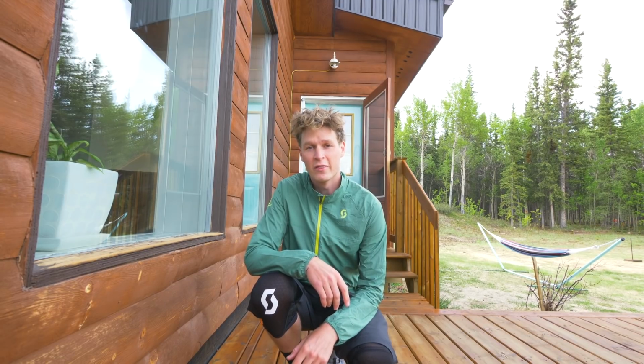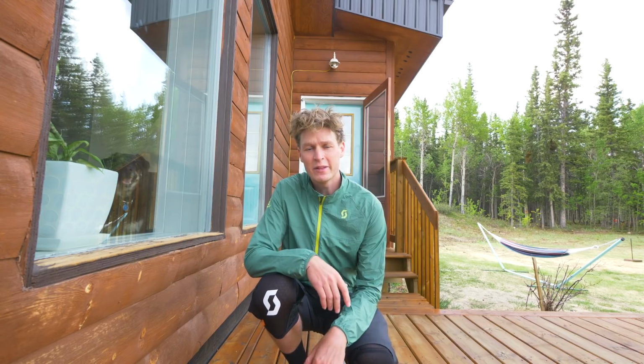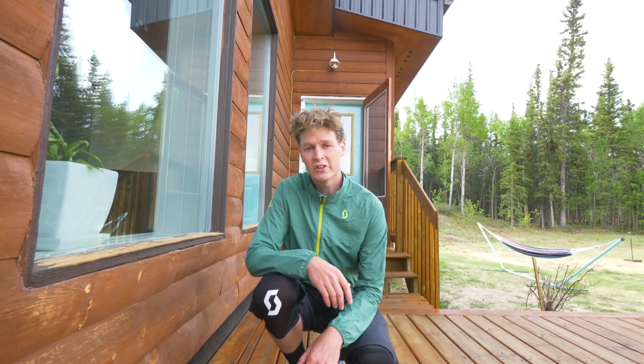Started the day off here in the lodge. It's a nice day. The clouds are starting to blow in. It seems that in the morning you get really nice blue skies, and as it goes into the later parts of the morning, it gets a little bit windier and you get some more clouds coming in. But let's get this day started, let's load the bikes up and let's head to the trails.